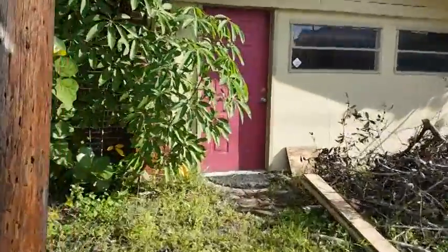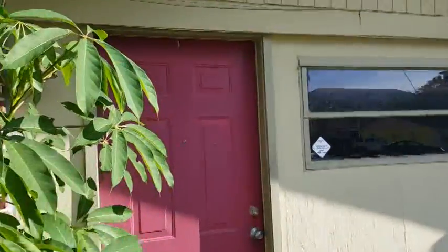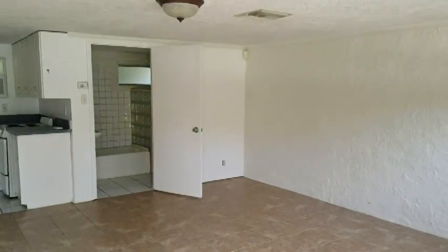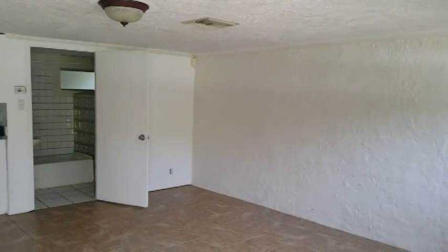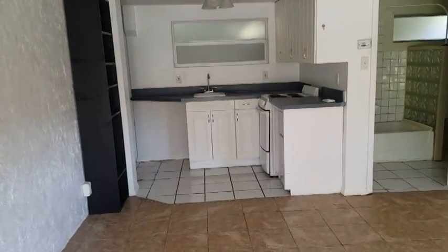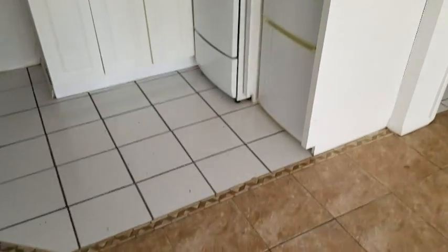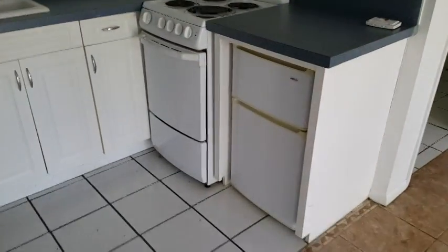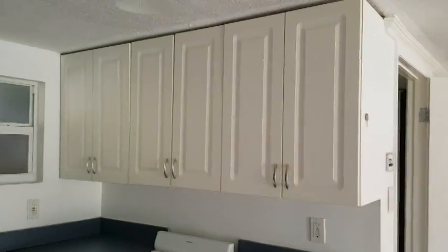Now coming in the guest house, got some nice windows, it's very cute. And we're met with all tile floors here. Love that pattern. Fresh paint in here. Big living room. Nice little kitchen area. There's a nice border here going around the kitchen transition strip. Raised panel cabinets, this little four burner stove, mini fridge right there, cupboards there, lights, little built-in bookcase right here.